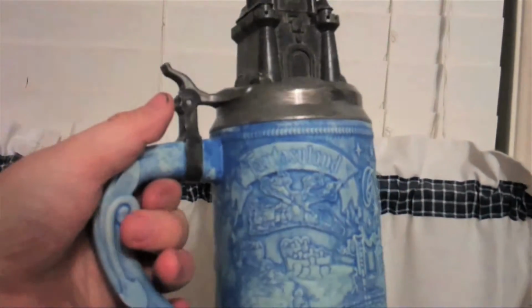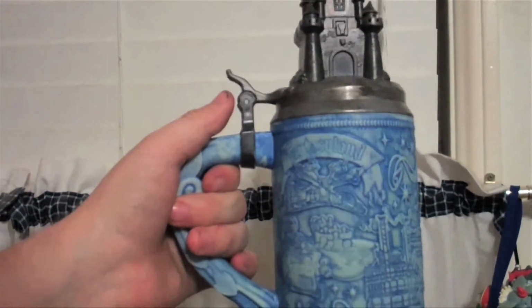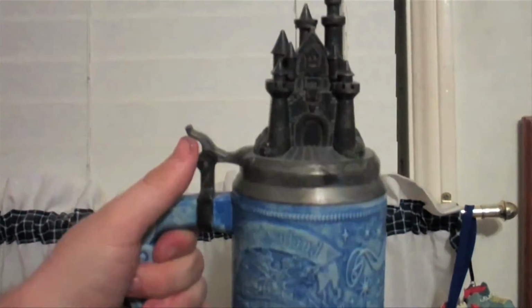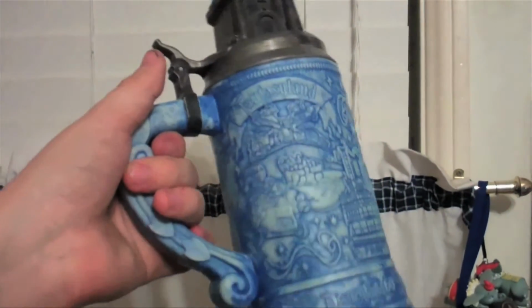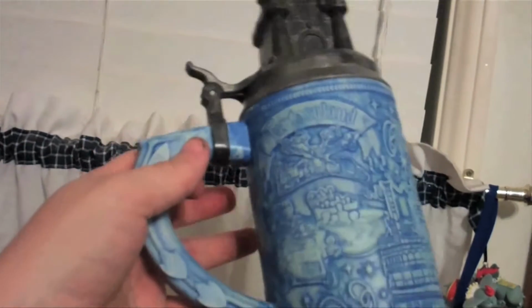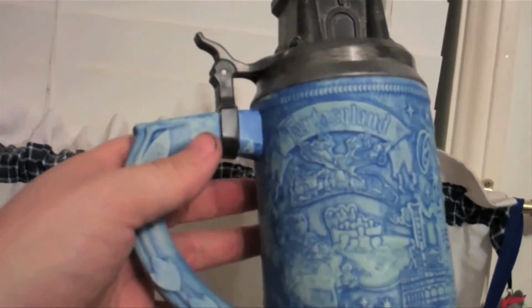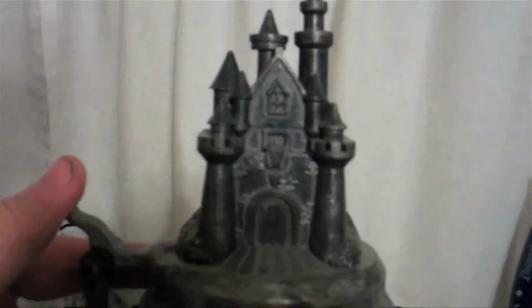This is a very special Disneyland Stein that is being featured during the 60th anniversary of Disneyland. It's not that expensive. It looks like it's made of glass. I thought it was made of glass, or like a very cheap clay, but it's actually made of plastic. The castle, it looks like it's made of metal, but it's not. It's actually plastic. You can actually squeeze it.